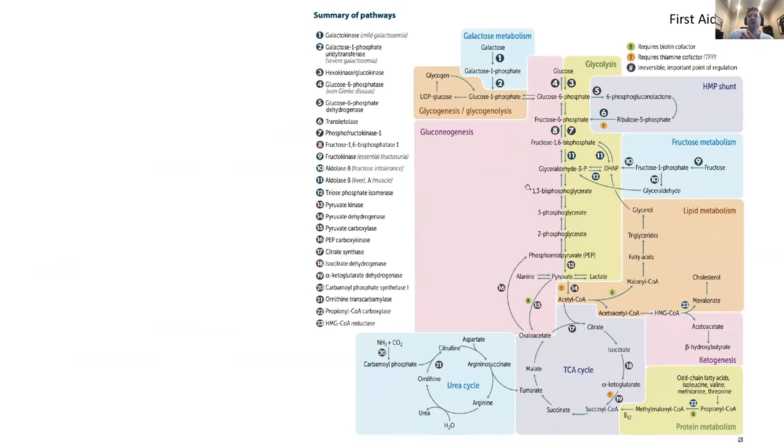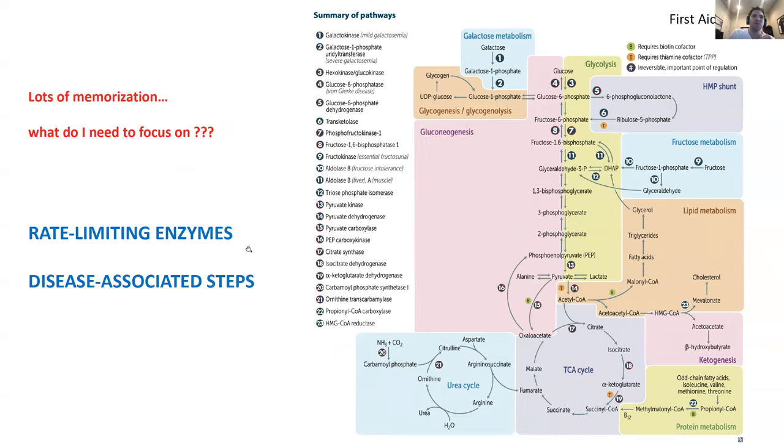Okay, so as I pointed out, this is a lot of nitty gritty stuff. I don't like memorizing all of it. So what do you need to focus on? Like I said, the rate limiting enzymes, those enzymes that are unidirectional, right? Even when we talk about glycolysis and gluconeogenesis, there's three steps in glycolysis that are very unique and four steps in gluconeogenesis that are unique. They're unidirectional. That's because the way the body works is that you're flipping a switch. You're either going to break down glucose or you're going to make it.